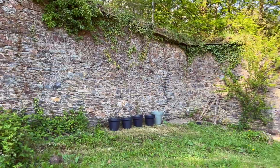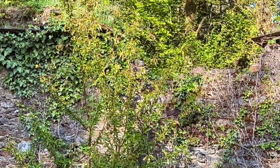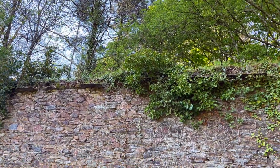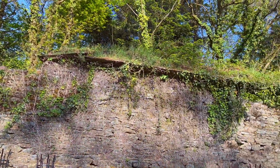So this little corner, you can see up above we had some damage to the wall in a big storm, which really bums me out, but hopefully we can get that fixed. I mean, we have so much to do. We have all this that needs to come down. I really need an extra set of hands. I mean, several sets of hands.